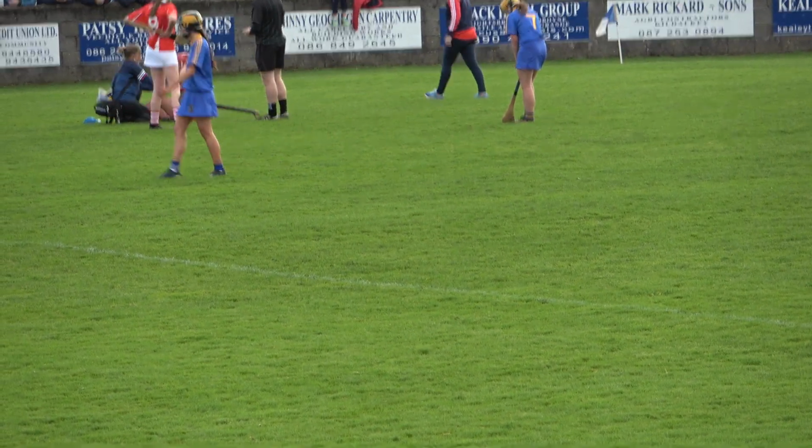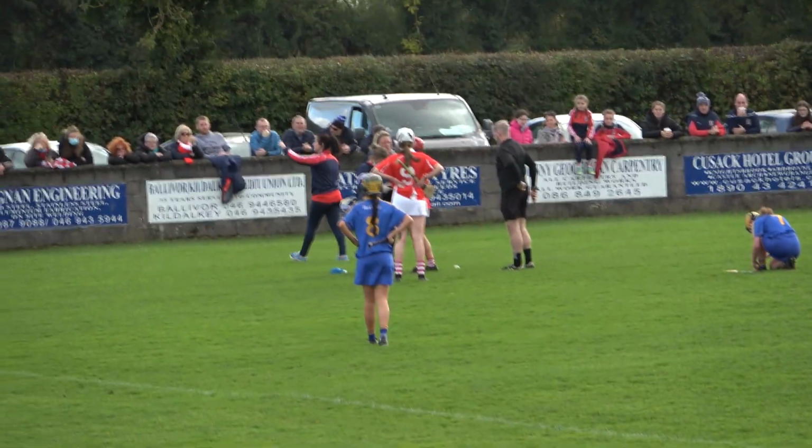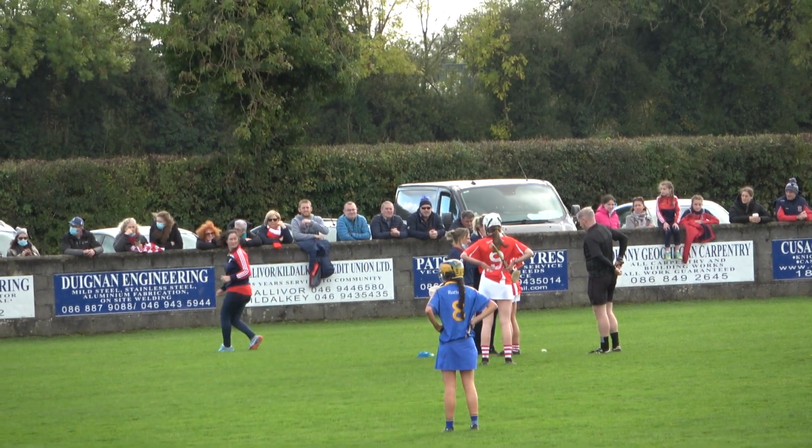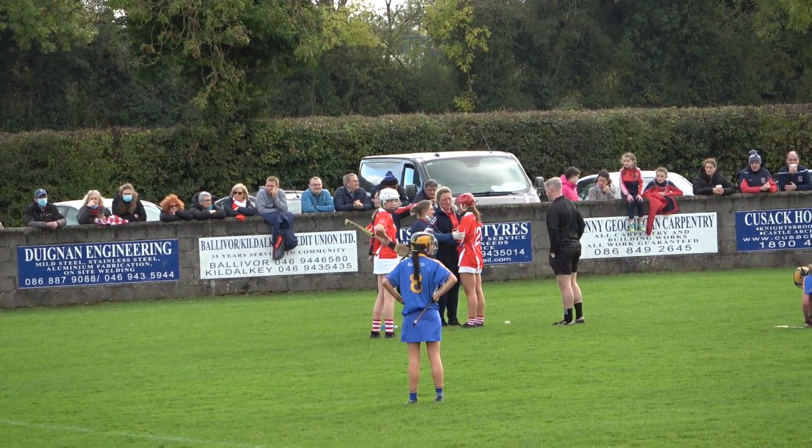It will be a free for Trim. Anna is having a superb match, herself and Emma. Ava McMorrow, excellent wing forward. Michelle Coleman, centre forward, very good. So Anna is still being treated.